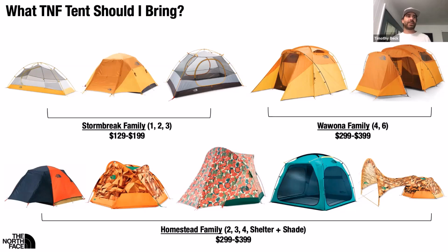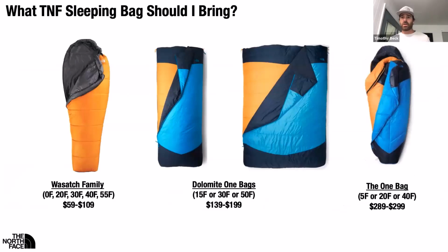tents here and creates just some extra area for shade on a hot day or some dry protection from the rain on a rainy day. So really great to have up and kind of a cool little accessory that you can add on to your tent. So that's kind of the basics for North Face car camping tents. And then some sleeping bags I want to walk you through.